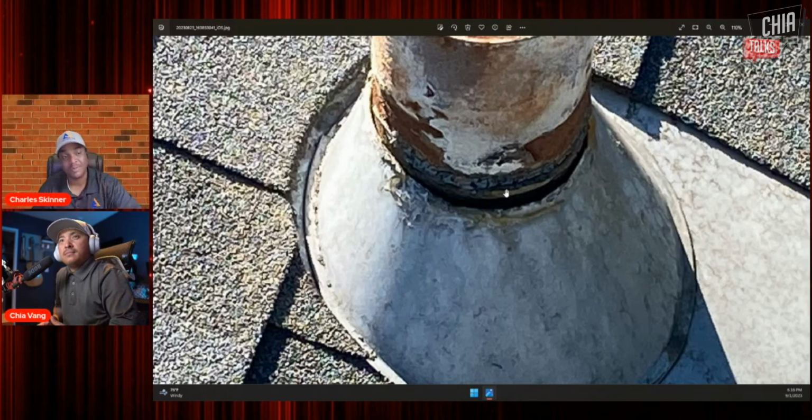One of the things that's the most important is also making sure anything that penetrates your roof has a rubber seal, or some other kind of flashing on it, and that has to be maintained. You can't just leave that alone and never touch it. It has to be worked on. It has to be maintained.